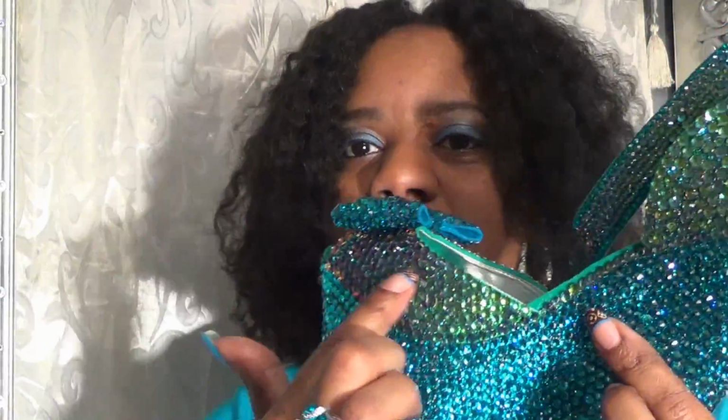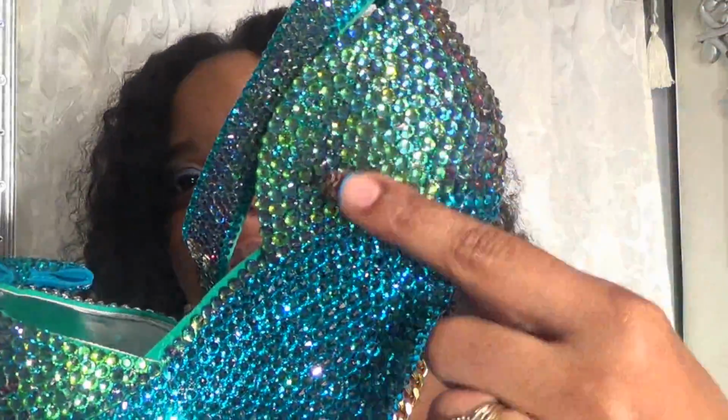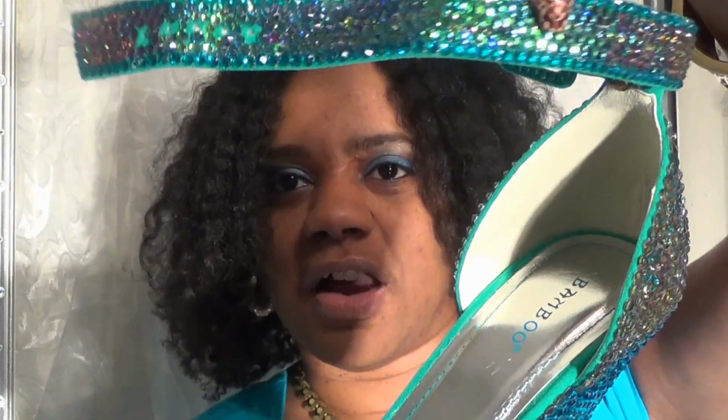I don't know the name of these stones. I can't remember the top part of these stones, so if anyone knows, let me know. I ordered them, but I can't remember. And they reflect different colors at the top. The bottom part is just solid turquoise, and I have the bow, and the strap I pretty much blinged out all over as well. Like I said, I have a video on the shoes. If you haven't seen it, it will be posted soon.